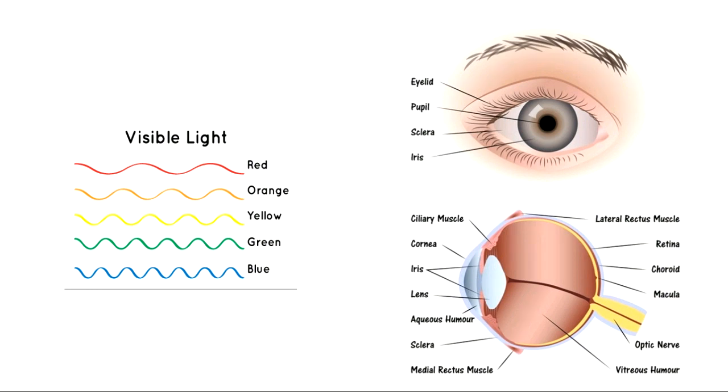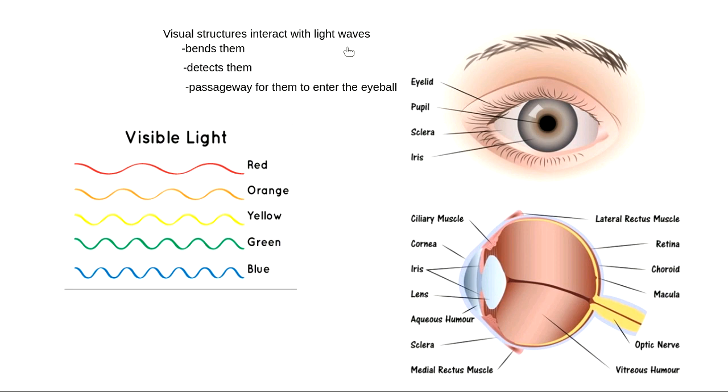So when we talk about visual structures, I like how we had some talk of directly interacting with light or directly involved in vision. The best way to describe visual structures is that they interact with light waves. When a visual structure interacts with light waves, that might mean it bends them in some way, it detects them in some way, or it's a passageway for them to enter the eyeball. These are the kind of things when we talk about a visual structure: they're somehow directly involved in the process of vision. We also have a lot of things that are called accessory structures.